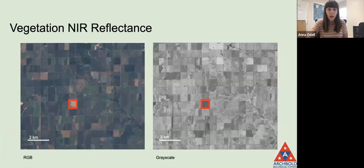For example, this is a Landsat 5 tile of an agricultural field in southern Kansas, just a random place. Landsat 5 provides us with imagery of the Earth at a high resolution of 30 meter pixels. And the red box is an unvegetated field. You can see that on the left, our eyes see it as dirt, brown. And on the right, you can see that it shows up darkly colored due to its low near infrared reflectance.